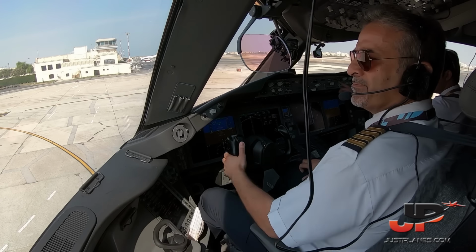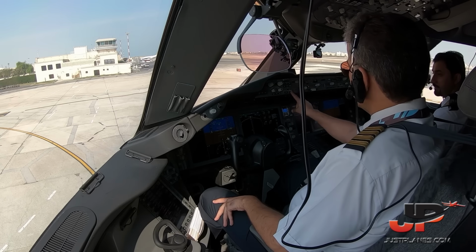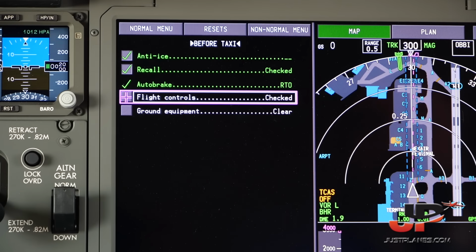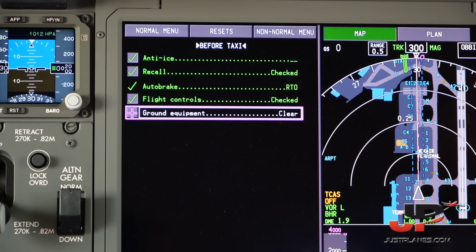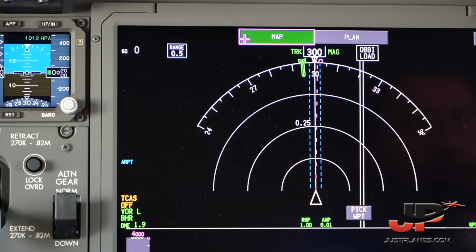Before taxi checks. Anti-ice, auto, recall. Check. Flight controls. Check. Ground equipment. Clear. Clear right. Before taxi checklist complete. Okay, taxi.